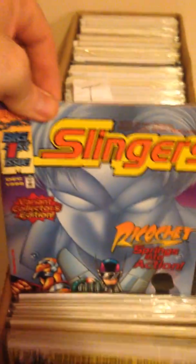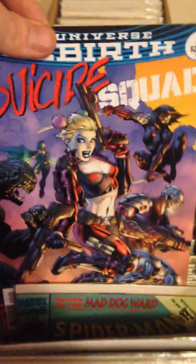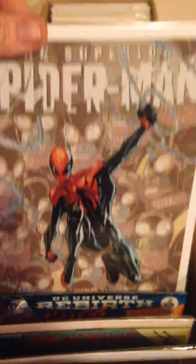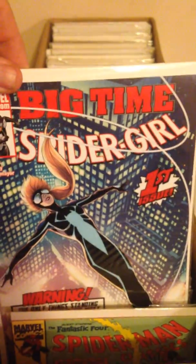And there we go. There's some modern Spider-Man. We got Slingers #1 here. Some more Spider-Man, Suicide Squad, some Superior. Got a lot of Superior in here. More Spidey and Torch. It's a Spider-Man classic there. But anything with Spider-Man and the Human Torch is pretty money with me.